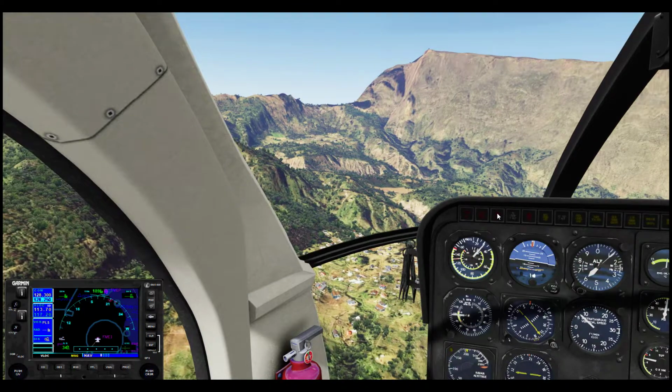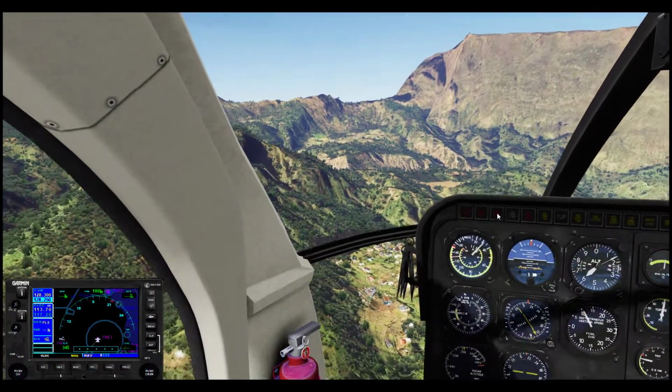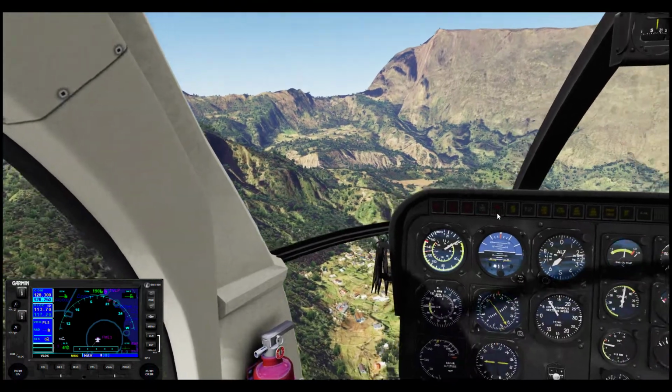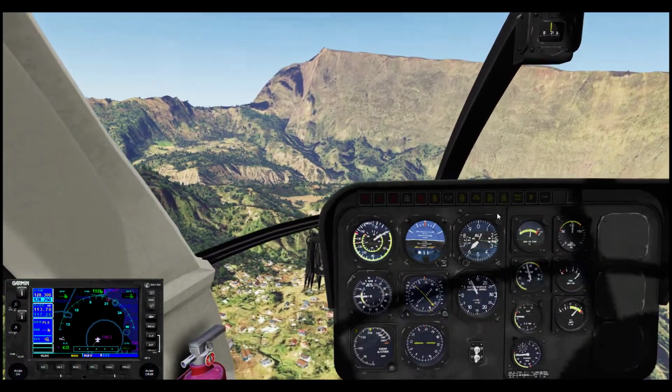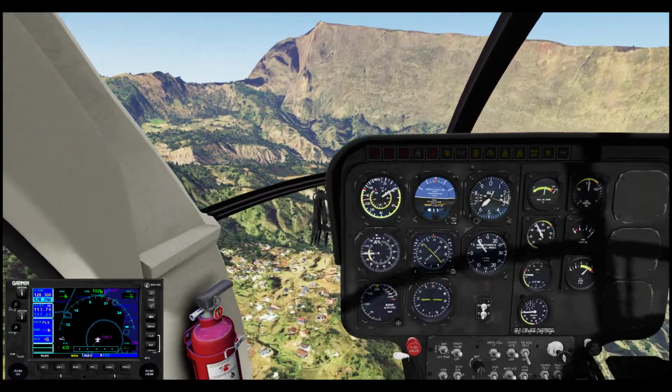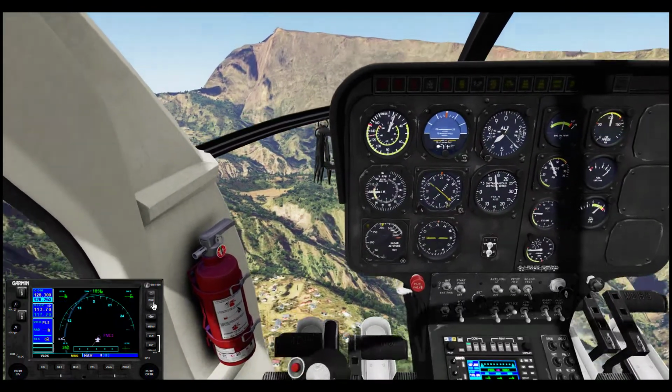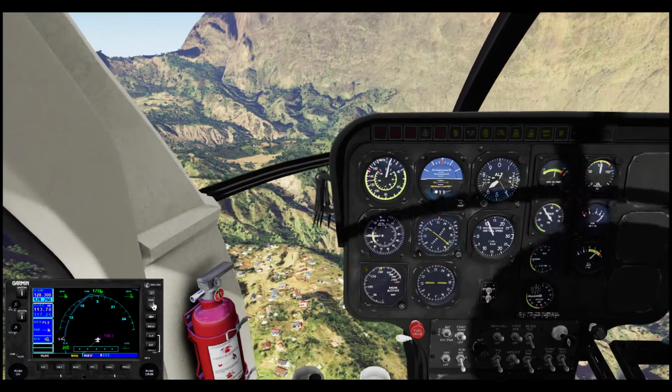A little bit of head speed, but not too much. We're not going far. And let's zoom this in just a little bit. Okay.